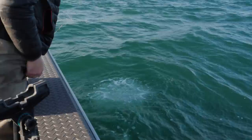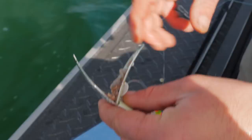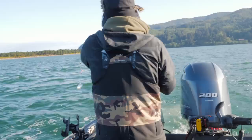We're gonna try something new, guys. Put some crab spawn in there, and then top it with some anchovy. I don't think this has ever been done before, not that I know of. Call it good. Like that. It's gonna stay tight. Locked and loaded.